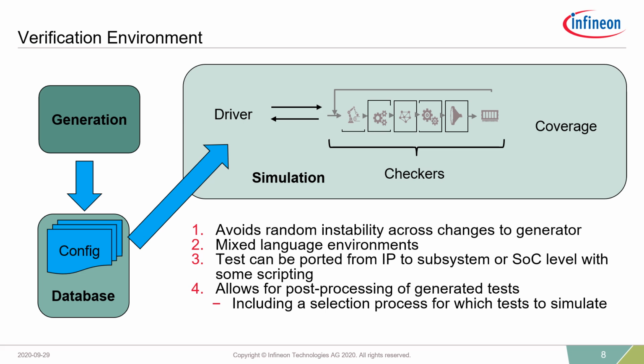like well. Another benefit is that the tests in the database can be easily ported from IP verification to subsystem or SSE verification, or even to FPGA or post-silicon environments. Essentially, we have a basic form of portable stimulus. Finally, and most importantly for this presentation, this allows for generated tests to undergo some post-processing before being passed on to the simulation environment. This has a number of benefits, but the most important in the context of this presentation is that it means that some generated tests can be filtered out before being simulated.